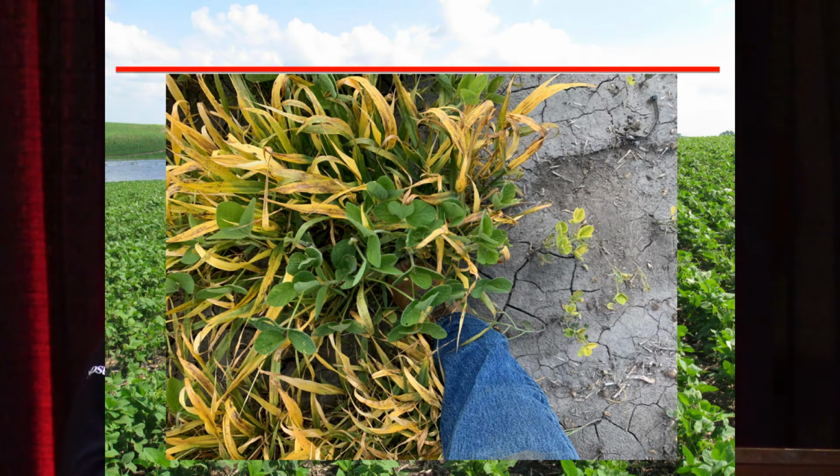The crimping, again, timing is critical, and that's usually been done with cereal rye and that early anthesis timing, and that's really important for the physiology of the plant. Mowing and grazing can be helpful, but it depends on the type of cover crop and the timing. So this is another situation where we use this cover crop as an aid to the crop.